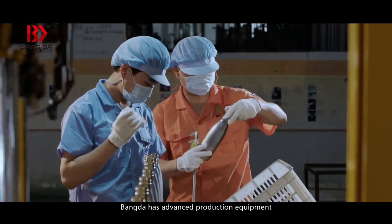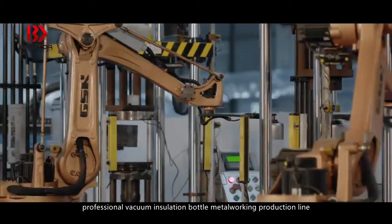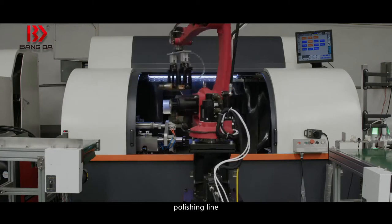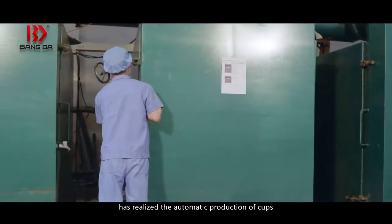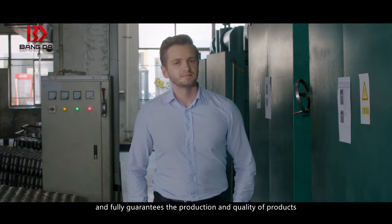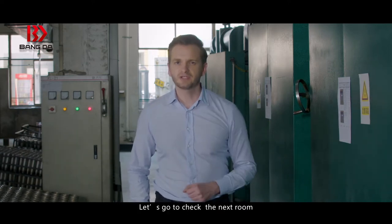Impressive robots. Bangda has advanced production equipment, professional vacuum insulation bottle metalworking production lines, a laser welding line, a polishing line, and vacuum furnace processing equipment. It has realized the automatic production of cups and fully guarantees the production and quality of products. Impressive again. Let's go to check the next room.